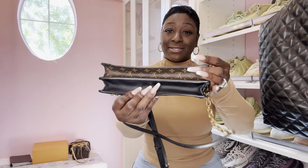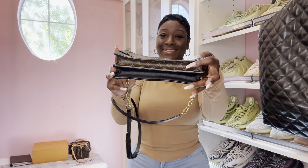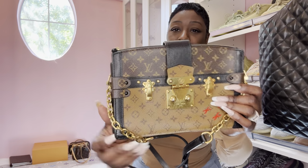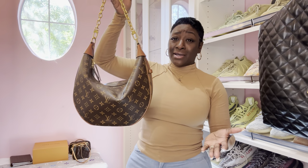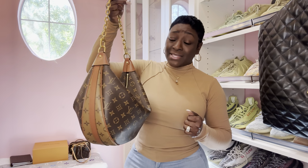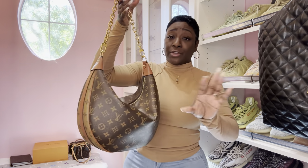I didn't even notice this. The monogram bottom and then the black leather here. Okay, LV. Very beautiful. And of course, it's reverse monogram. Of course, the Marquita reverse monogram loop GM. Even though I say this is Dauphine, okay, but hey, LV, they do whatever they want to do.